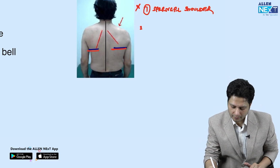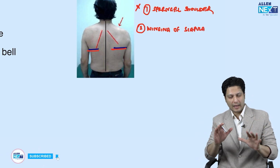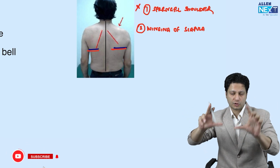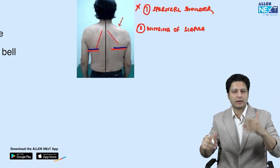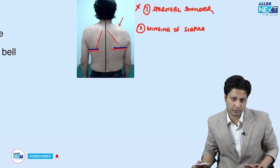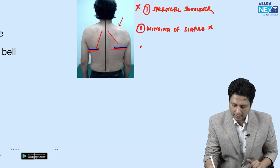Now, the second thing that you tend to see when these kinds of images are provided to you is the winging of scapula. And how is this winging of scapula identified? The medial border of the scapula on the affected side will be more prominent in comparison to the normal side. But there has to be an observable push which should be provided in the question. As if the patient is trying to push the wall, then only there will be an over prominence of the medial border of the scapula on the affected side. But here, there is no such over prominence of the medial border of the scapula on the affected side. So possibly this winging of scapula is also not the answer, where this back is studied. Then the third one is scoliosis.